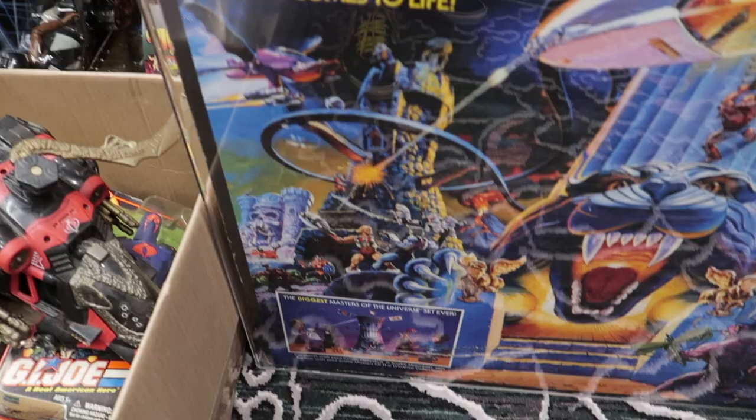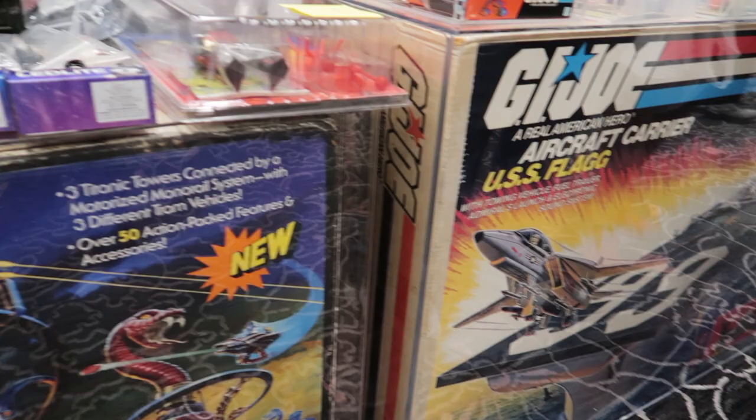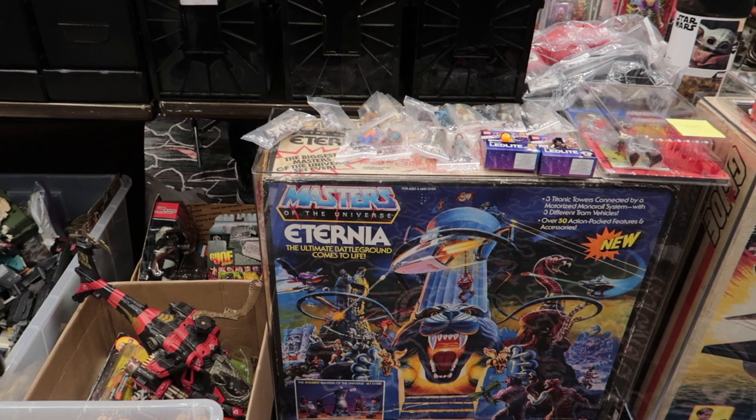Check out this giant Eternia. Oh my God! Look at that U.S. flag. That is insane. I didn't even see the flag at first because I was too busy focusing on the Eternia.